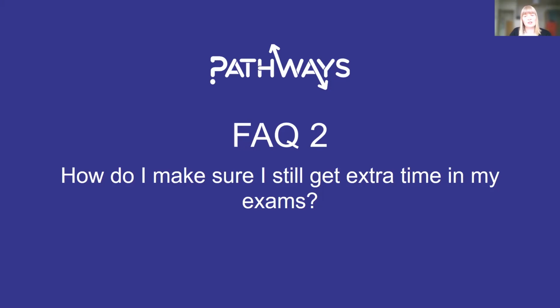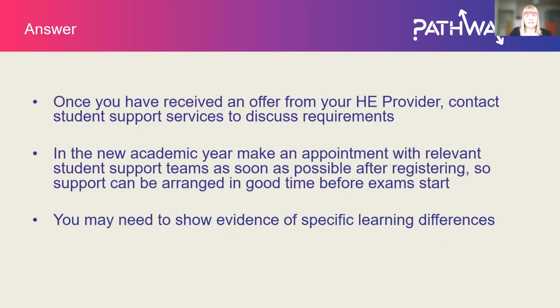For some students who have extra time in exams at school or FE college, the progression to higher education and whether they'll have similar support can also be an anxiety. The good news is that universities and colleges want their students to succeed and often have teams available to support with exam arrangements. If a student has had extra time in exams during their level 2 or level 3 studies, such as GCSEs or A-levels, then this can continue at higher education. They will need to contact the relevant student support team once they've received an offer. And when they eventually enrol on their next course, they'll need to make an appointment soon after enrolling so that the support can be arranged.